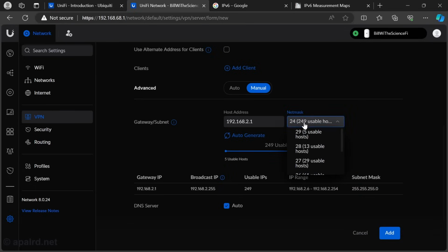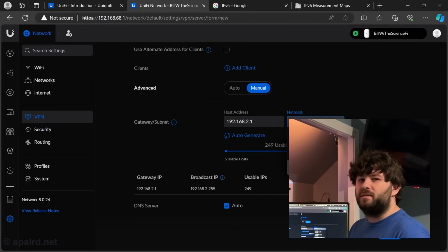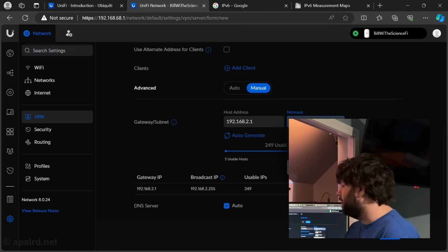But here, yeah, so I can do a net mask up to /24 for my VPN. And if you're a decently big company, that's just not going to be big enough for a VPN. You're probably doing client isolation with the VPN. So it shouldn't matter how big the subnet size is. Each one should get their own /32 or /128 and get routed.